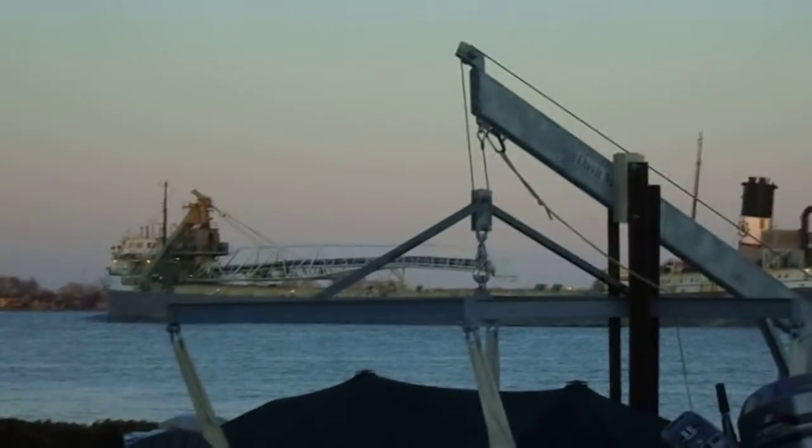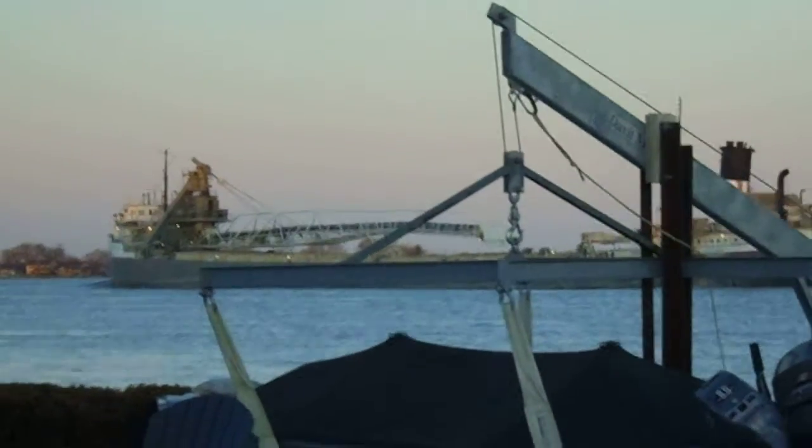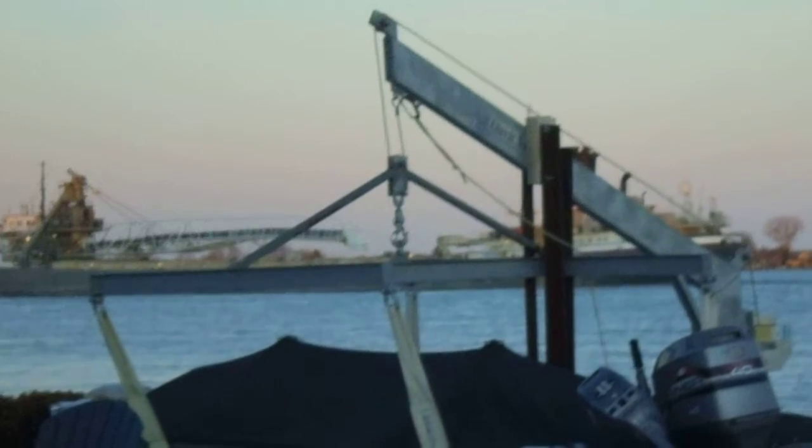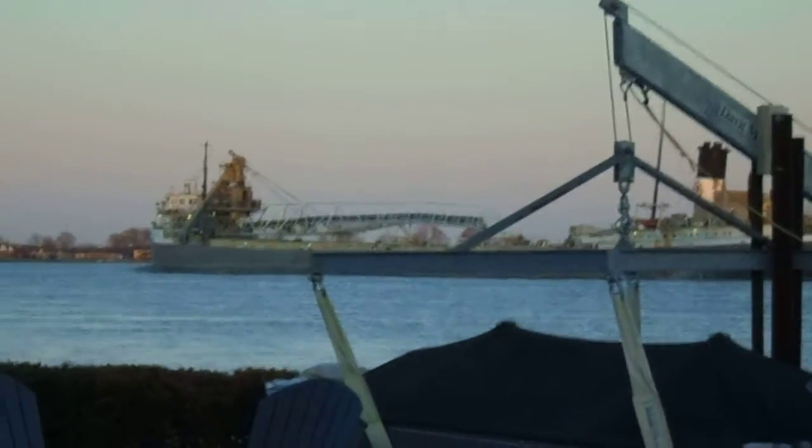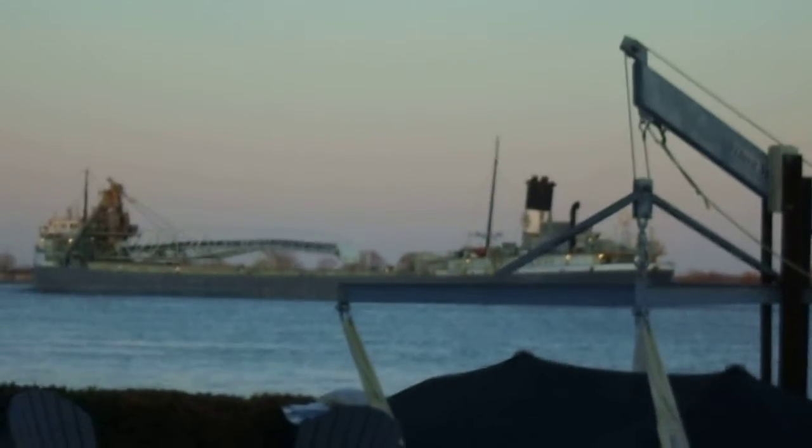Built in 1943 and is 77 years old. Still looks good to this day. This is a good opportunity today for ships.